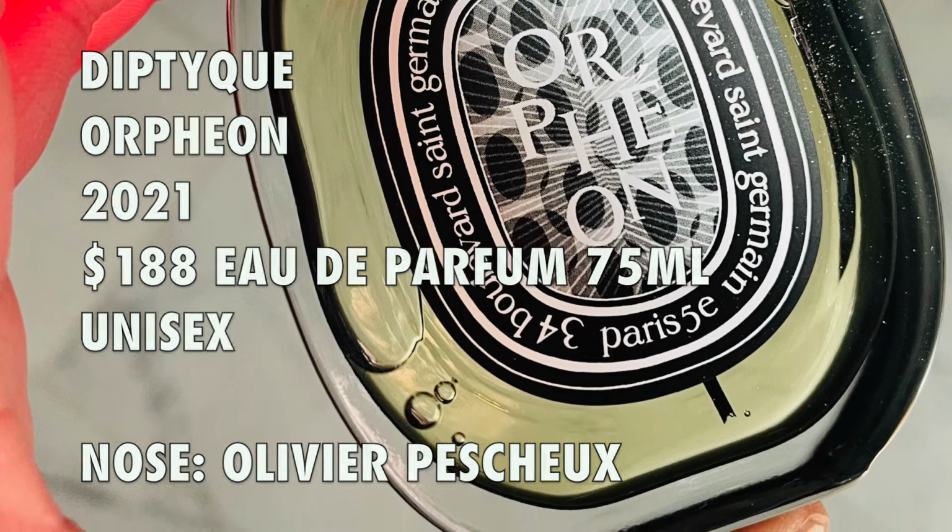I'd like to find out who's a fan. Diptyque doesn't get a lot of love in the fragrance community, and I've been a fan for the longest time. In fact, they've had a store here in San Francisco since the early 2000s. I guess I first discovered Diptyque around then, so I've been a fan since then. And they do have some great releases.